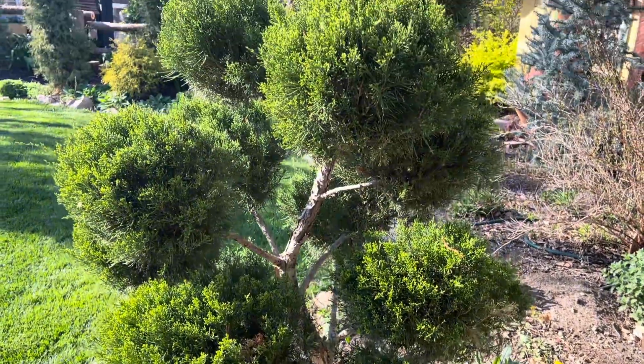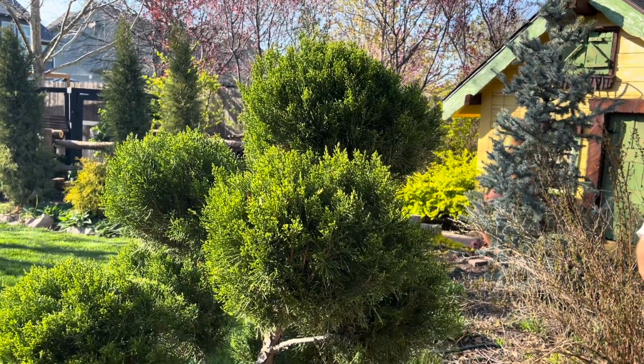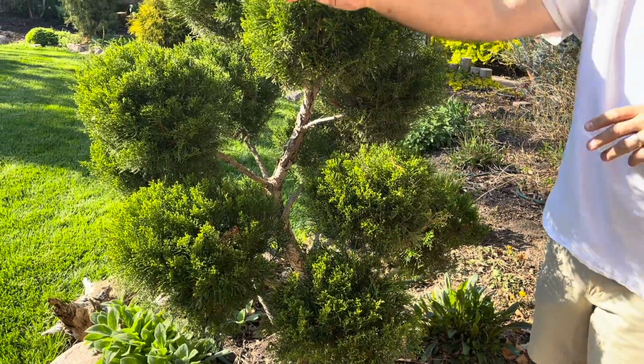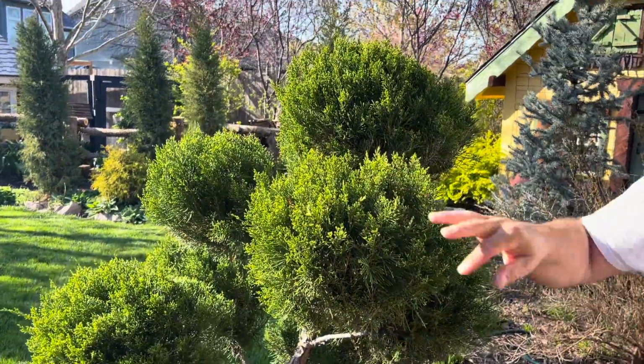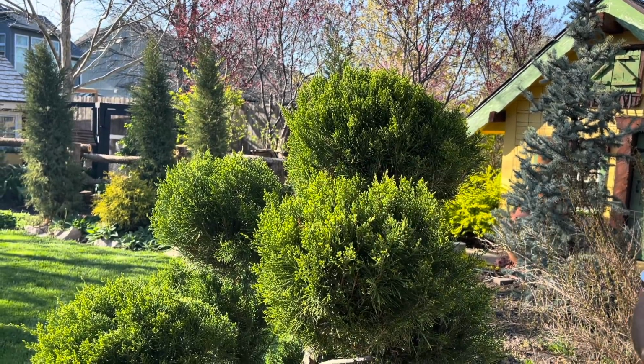Look at this. That is a pom-pom juniper. Pom-pom juniper? Yep. How old do you think that is? I would say probably 8 years. Wow. So I have to wait for the right time of season, not too hot, not too cold. Make sure there's no freezes coming. And then I'll just come in here and kind of shear them all back.